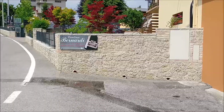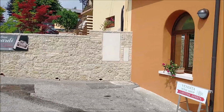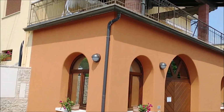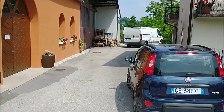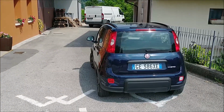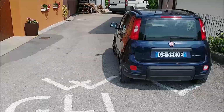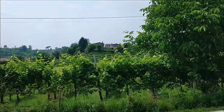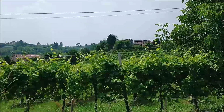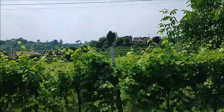All right, so the place we did our wine tasting is called Cantina Bernardi. And it's just this building right here. They have a nice little wine tasting room inside that you saw already. This is their little Fiat Panda hybrid. It's got like 2 monkey power. And this area is, we're kind of nestled in the hillside once again. Just driving through, we saw it had an open sign, so we went and checked it out.